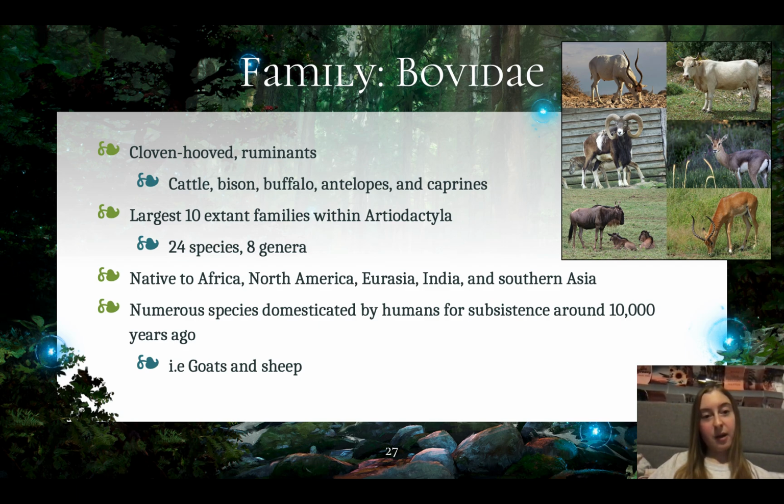And it's a very, very widespread grouping. You can find Bovidae in Africa, North America, Eurasia, India, and Southern Asia, so almost all over the world. And the species within this family are pretty well known because a lot of them have been domesticated by humans starting around 10,000 years ago. So primarily your goats and your sheep are the ones that have been domesticated and still are today.